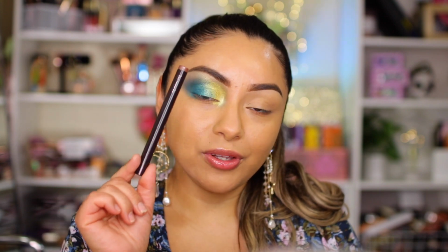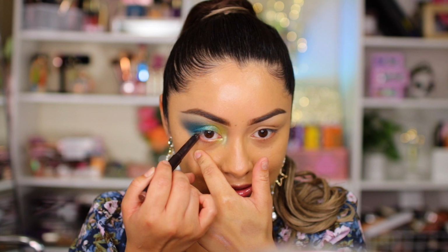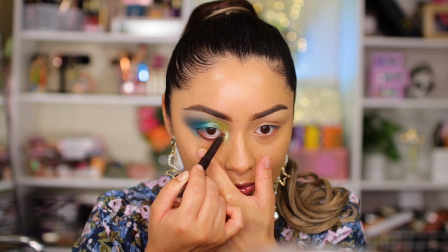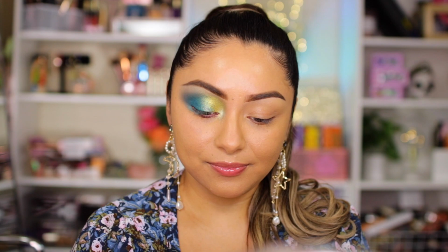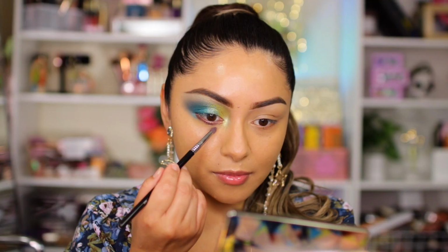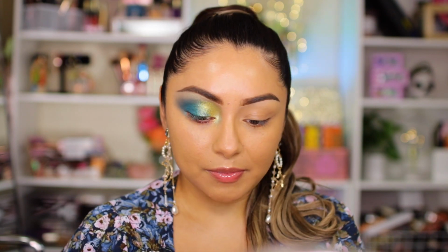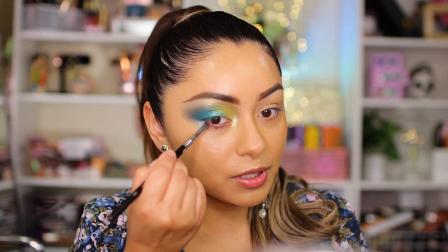At my waterline, I decided to go in with the Laura Mercier Burnished Bronze Caviar Stick Eye Colors, and I'm applying this at the waterline. You can use this as an all-over eyeshadow, but I love using these caviar sticks for my waterline. And with this eye stick, I felt like the color Gutsy from the eyeshadow palette really complemented that waterline color. So we're just going to go ahead and apply that underneath the waterline. And then we're just going to go back into Willpower, which is the blue shade, and we're going to apply it to the outer corner.